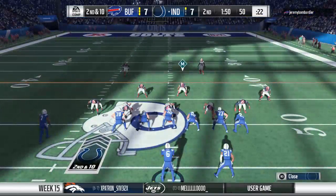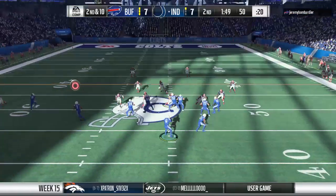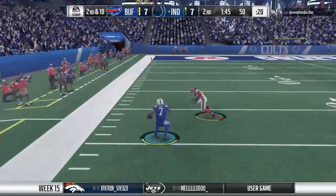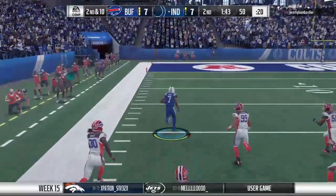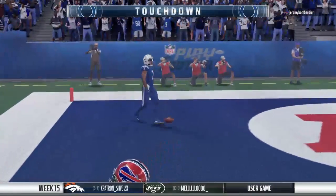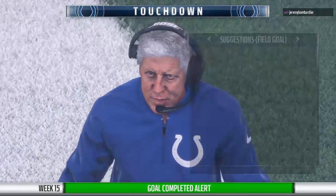Here we go. And 2nd and 10, he'll look to throw again. Oh, he's got a little daylight. And he's free going down the left side. It's a foot race. Touchdown, Indianapolis.